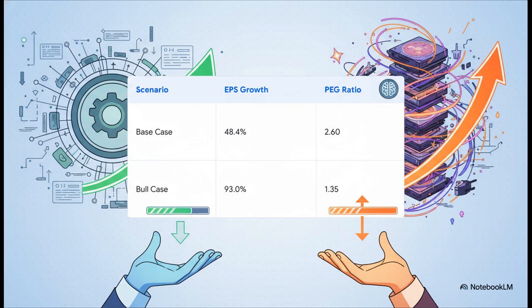But what about the bull case? Aggressive models from places like Zacks project up to 93% year-over-year EPS growth as this whole AI agent stack scales up. But here is the real kicker. Even in that ultra-aggressive, 93% growth scenario, CRCL's PEG is still 1.35. So the absolute crucial takeaway here is that by strict mathematical definitions, even in the very best case scenario, Circle sits uncomfortably above that fair value threshold.